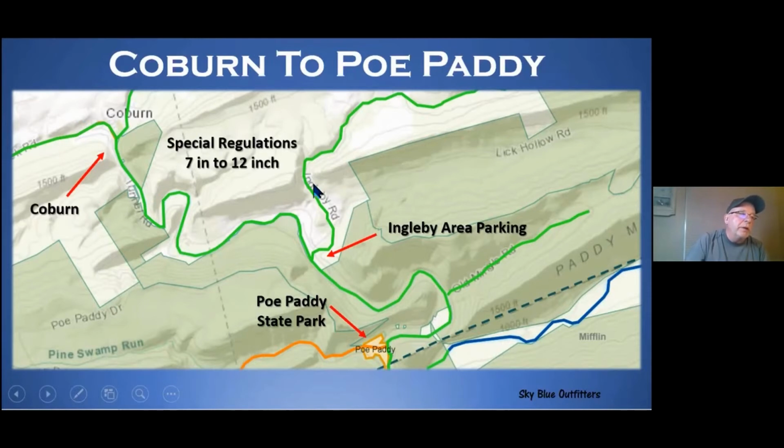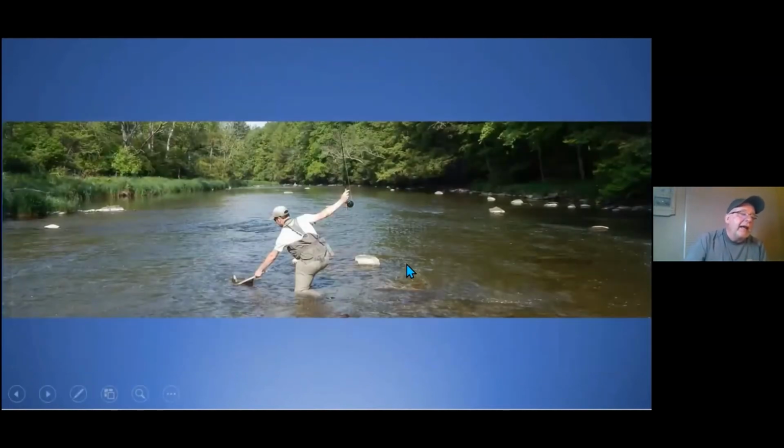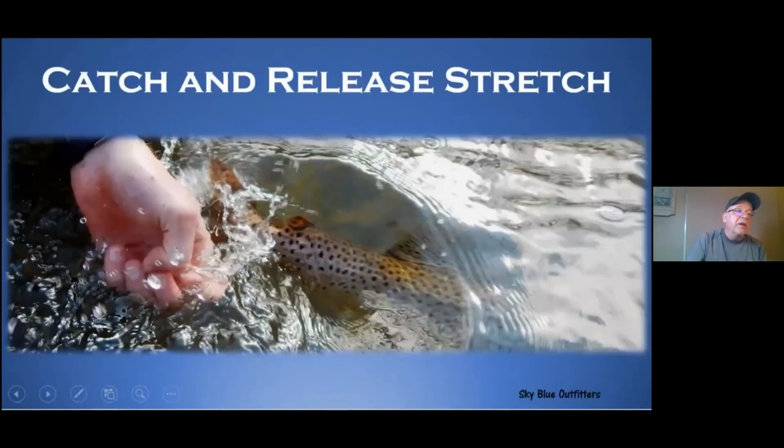And then you have Ingleby Road here to get into the Ingleby area. I don't fish this area that much. I do fish back in this area. And again, that's right below the walk bridge at the Coburn parking lot, with the old railroad tunnel. So that's the water down there. It's a little low. This was in June, but we had dry fly action middle of the day.